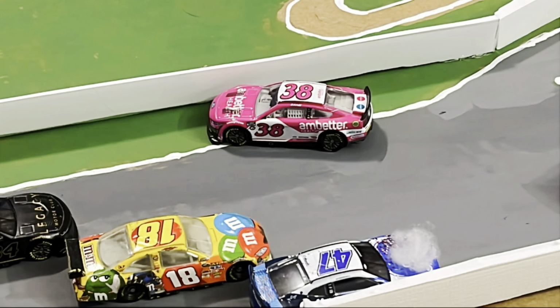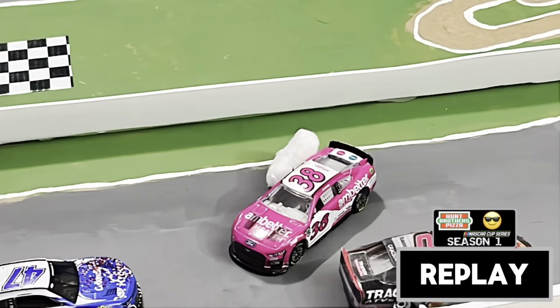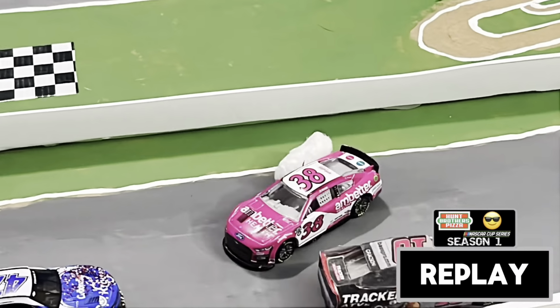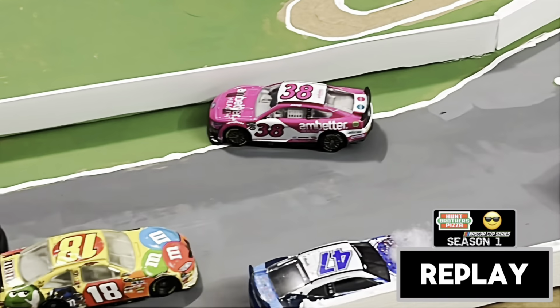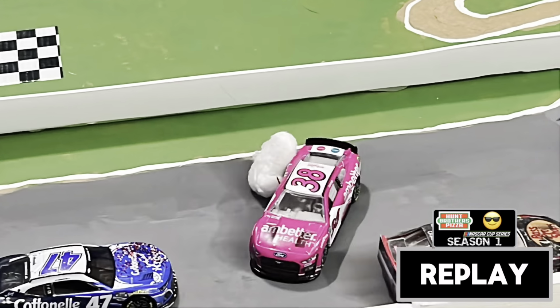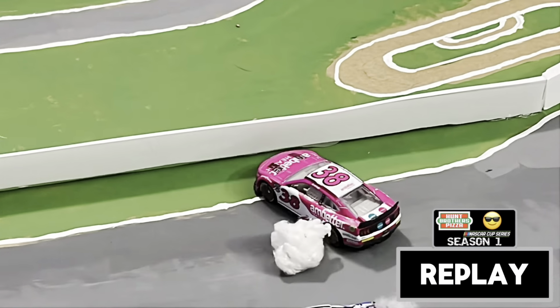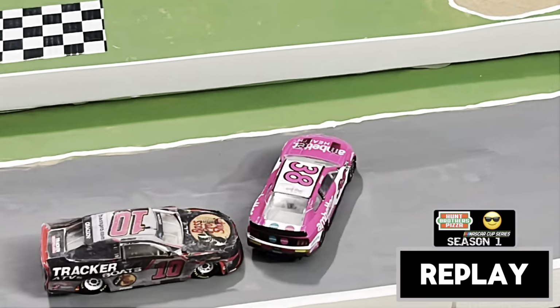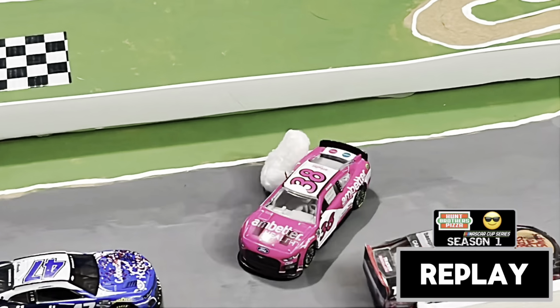Let's see how this happened. You take a look at this replay here, and I think Todd Gillen was trying to clear himself, but Noah Gragson was right there trying to be side by side with him. As you see Ricky Stenhouse Jr. just failing to avoid the wreck, Todd Gillen just happened to come down right in the middle of the track, and he just got T-boned.